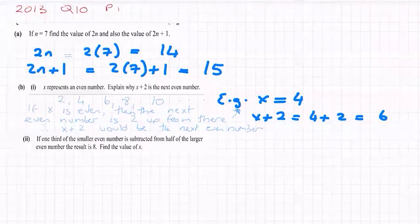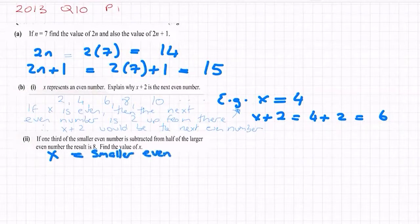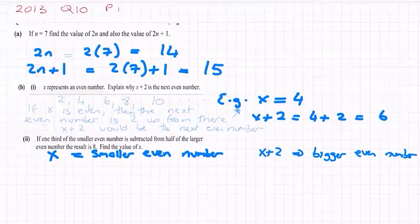So the next one then said, if 1/3 of the smaller even number. Now both of these belong to part B. So I would say x is the smaller even number, and then x plus 2 is the bigger even number. So the question said if 1/3 of the smaller even number is subtracted from half of the larger even number, the result is 8. Well, the result is equal to 8. So we have that piece.